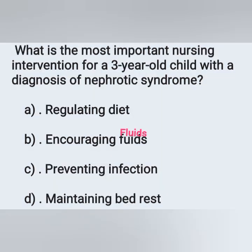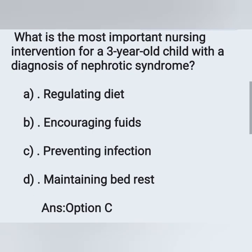What is the most important nursing intervention for a 3-year-old child with a diagnosis of nephrotic syndrome? Options. Option A, regulating diet. Option B, encouraging fluids. Option C, preventing infection. Option D, maintaining bed rest. Here the question is, a 3-year-old child is diagnosed with nephrotic syndrome. What is the most important nursing intervention? And the correct answer is option C, preventing infection.